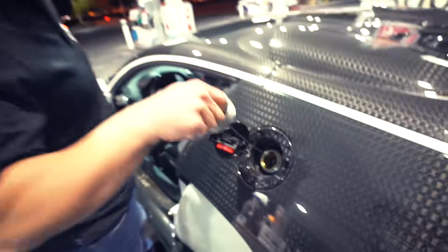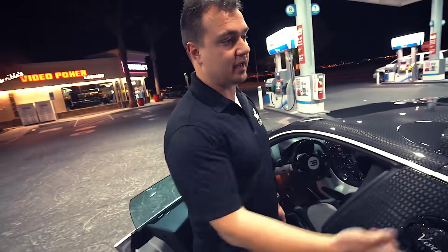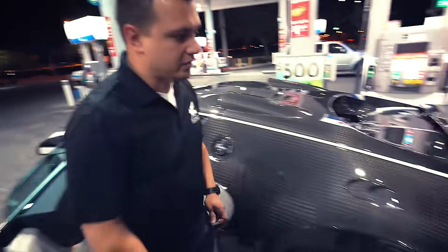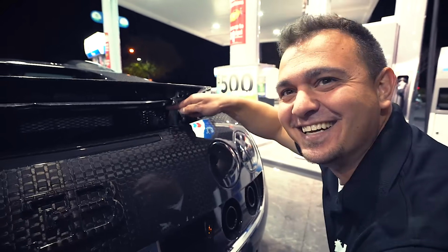That's it. I've never seen anything like that, sir. It's crazy, huh? The worst part about it is if it needs coolant, you gotta take the whole car apart, because the coolant tank's right here, look at this. You can see the cap. It's right there. You can see it. Like they were messing.